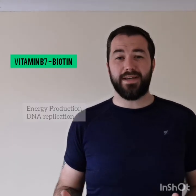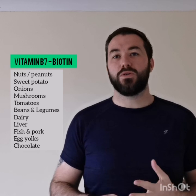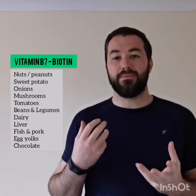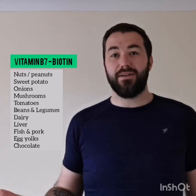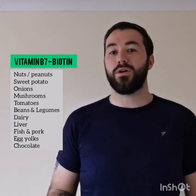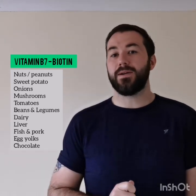So sources of the B7 are nuts and peanuts, sweet potatoes, onions, mushrooms, tomatoes, beans and legumes, dairy, again liver, fish, pork, egg yolks are a good source as well, as is chocolate.